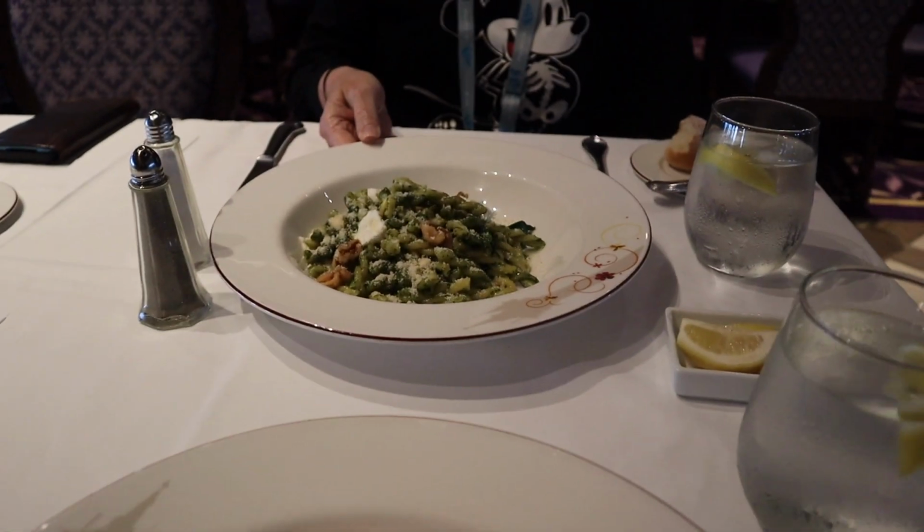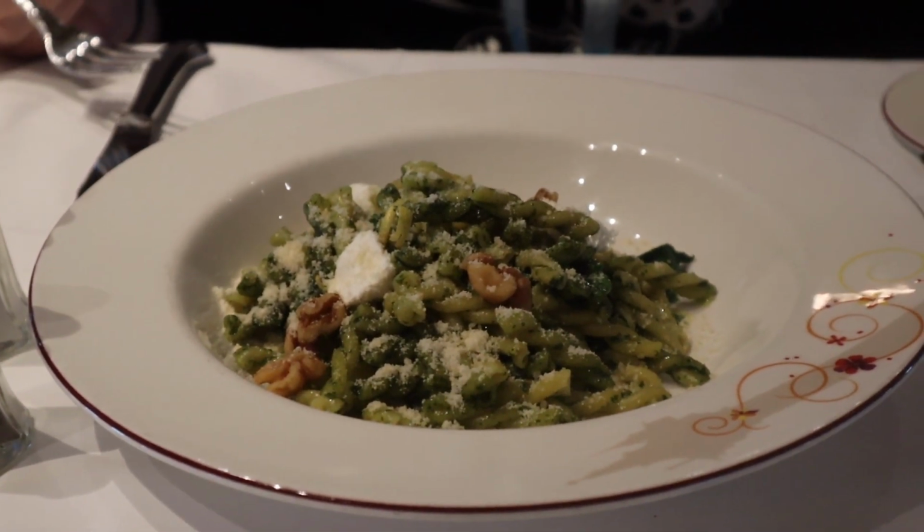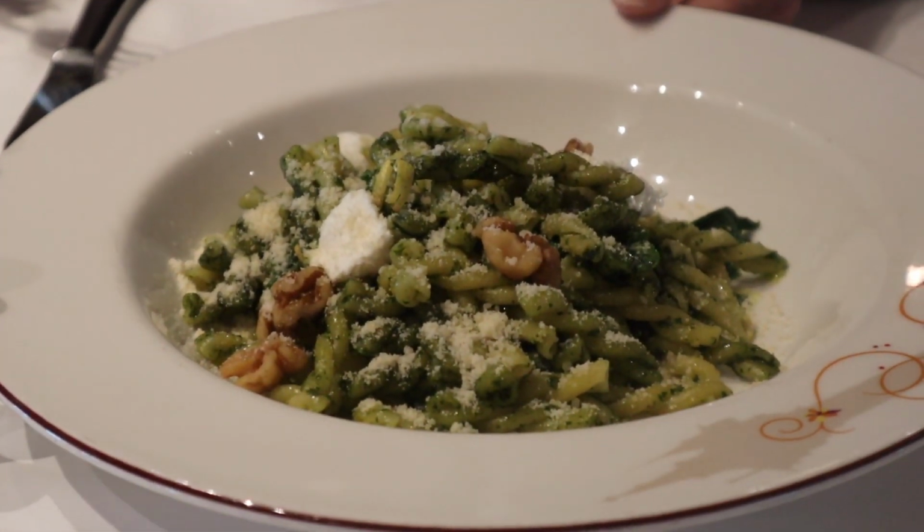And then Mom got the gemelli pasta with pesto and walnuts, and he just put some Parmesan cheese on there for me. Well, the bottom of my plate was not clean. I'm not sure what happened, but the top of my plate was clean by the time I was done with it. I am a member of the Clean Plate Club. I finished everything on my plate, and he is very proud of me.